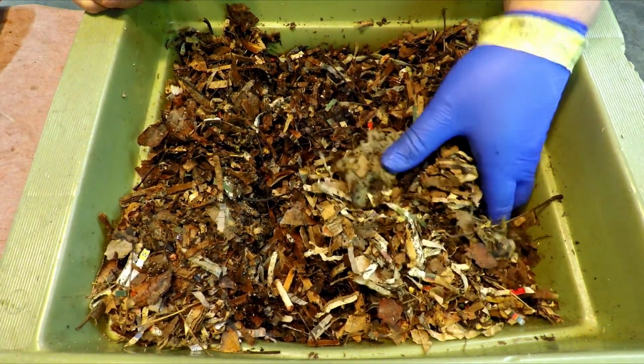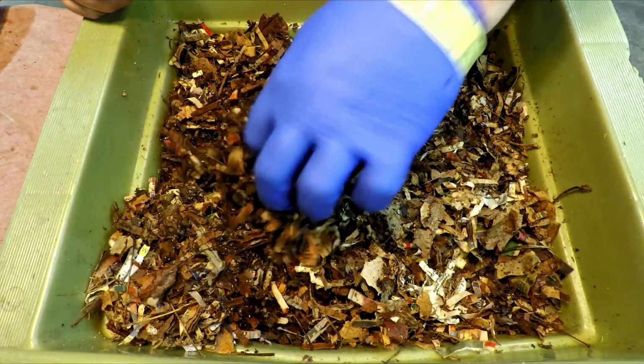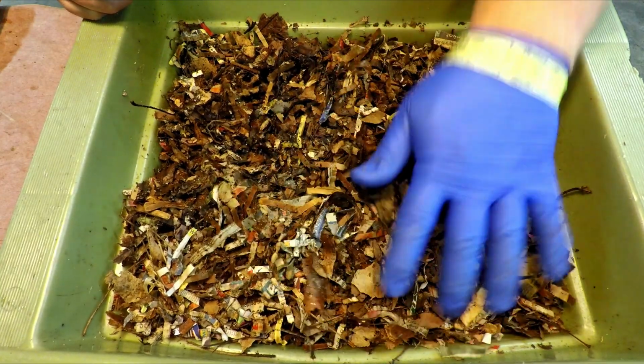I mean, there's a little bit here and there, but I would think most of it's probably down where the food was and the moisture was. But let's not go crazy disturbing these little guys. Let's let them get back to work. Now that they're fed, our work here is done.